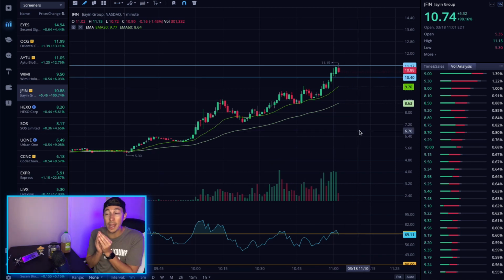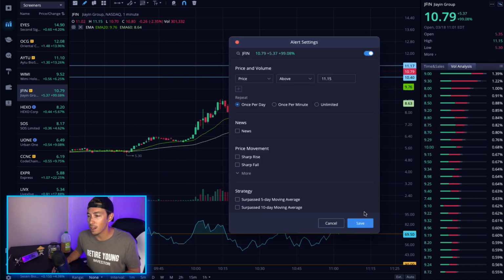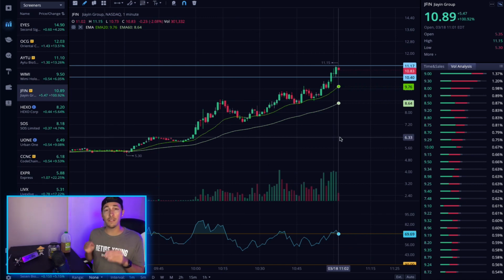So in this range is where it's going to decide whether it's going to go up or down. So we're going to set an alert right here, create an alert at 11:15, save. Now, when it clears 11:15, I will get notified, and then I will go in and buy the stock if I want to buy it there, because that's indicating a new high, possibly ripping higher, maybe to 12. This thing's probably going to zoom.